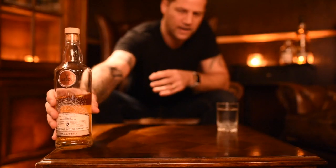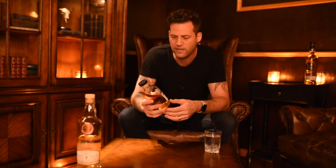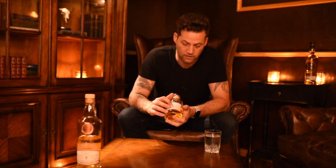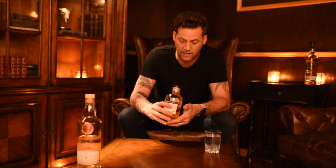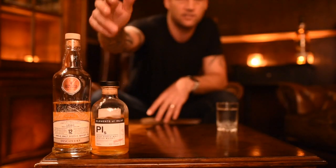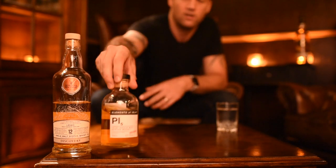So that's Gordon MacPhail. The other one that we have is a newcomer, well, sort of newcomer, maybe in the last 15-20 years, the Elements of Islay. Basically, they do kind of an apothecary style of bottle in which they put the element and where they come from. This one in particular is from Port Charlotte. It's a 9-year-old in bourbon casks, and this one in particular is really strong. This is 63.1% ABV, straight from the casks, crazy strong.